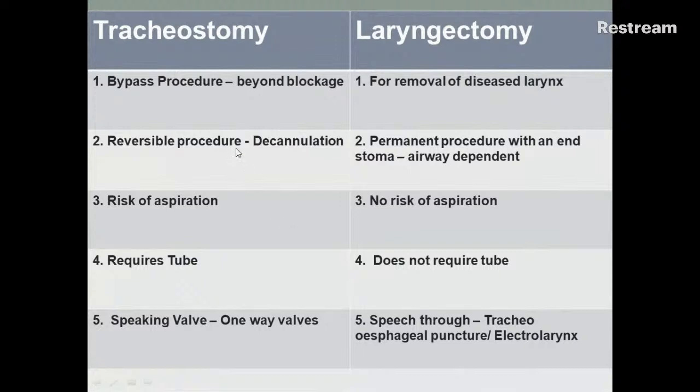So other functional differences in tracheostomy and laryngectomy is that there's a risk of aspiration in tracheostomy, because there is still a connection from the oropharynx and hypopharynx down to the airway through the vocal cords, because that remains intact, whereas in laryngectomy that's not the case, because the trachea is separated in a way from the esophagus, and the larynx is taken out completely. So there's only a small puncture in some cases.